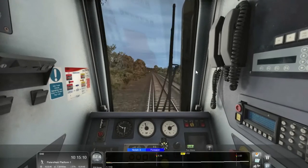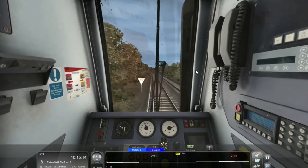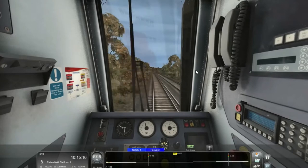Okay, right, we've got 60 limits, but we are going uphill, so we'll coast along. We should go up to 60 in no time.